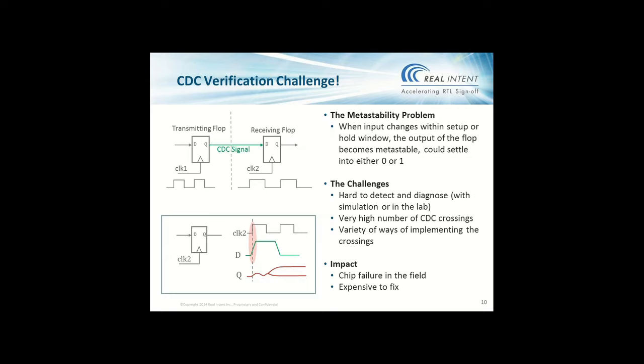That means at the capture flop, the signal may reach at a time when the clock 2 is not yet active, or it may reach exactly at the same time. So there is a signal loss for at least one cycle, and it will get captured only at the next clock cycle. This signal loss can result in unpredictable behavior of the function and can cause the chip to function badly.